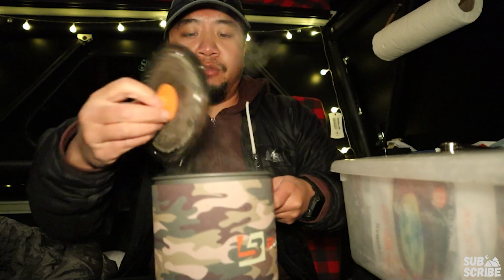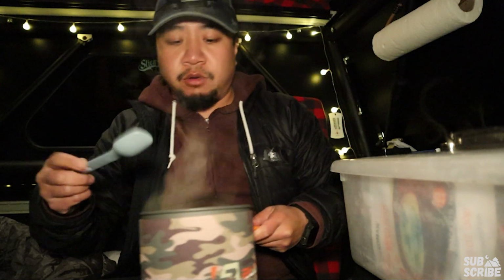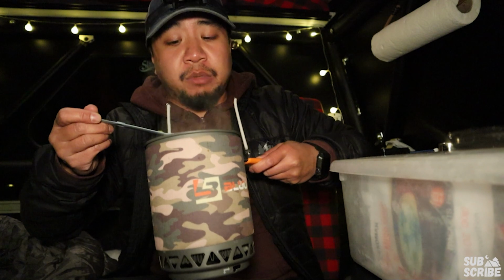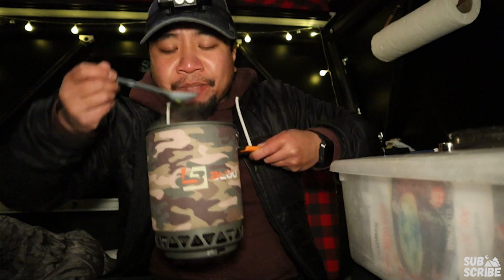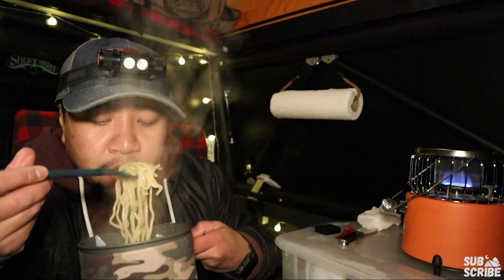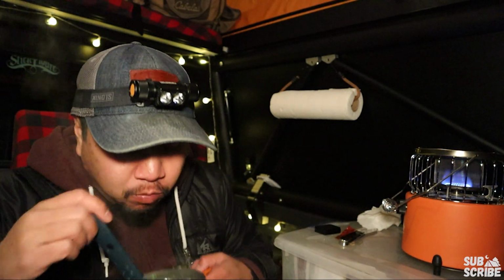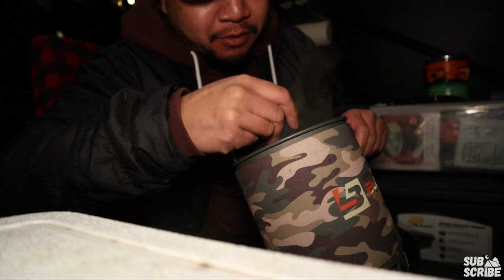So the ramen is all ready to go. Whew. Smells so good. It's got a little kick at the end, but it's good. I would give this like a 7.5 out of 10, I think. Oh yeah, those are like perfectly al dente.